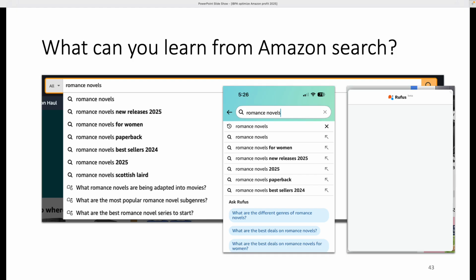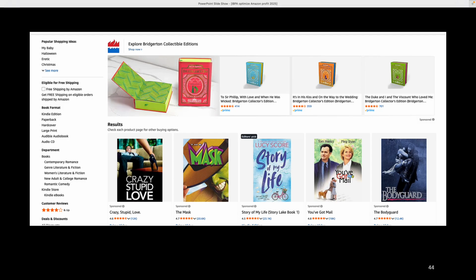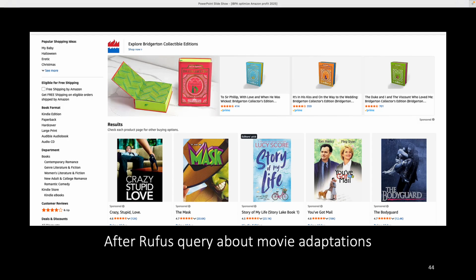So that was a bit of a disappointment, but there was another disappointment on top of it. There were actually two problems with Rufus search. I went back to the search window maybe about an hour later, and I searched for romance novels. And then what Amazon showed me was something I didn't really expect and was flawed in some ways. So this was after making a Rufus query about movie adaptations, but it was just a blank screen, nothing showed up. And then about an hour later, I searched for romance novels, and these are the results that showed up.